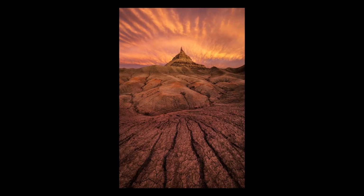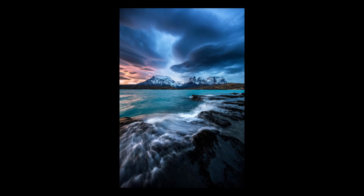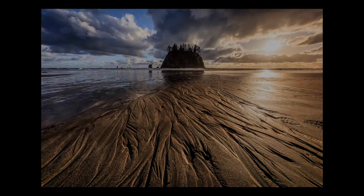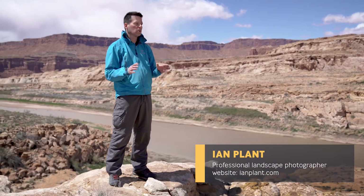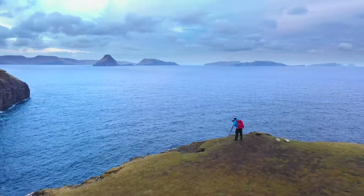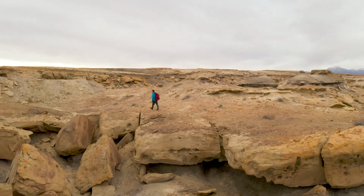And to be able to capture that moment, to preserve it forever, and to share that with others is a real honor and a privilege. I'm Ian Plant, and I've been a professional landscape and nature photographer for almost 15 years now. And I travel the world looking for amazing places and moments to capture with my camera.